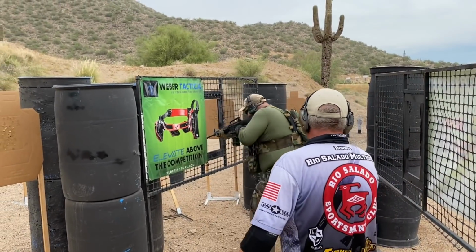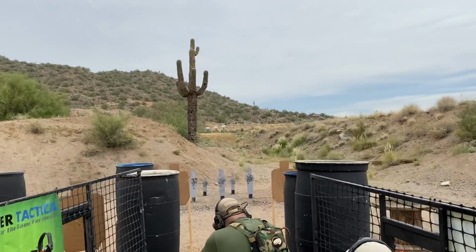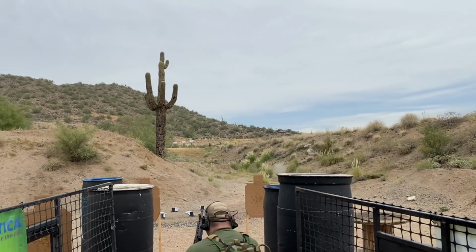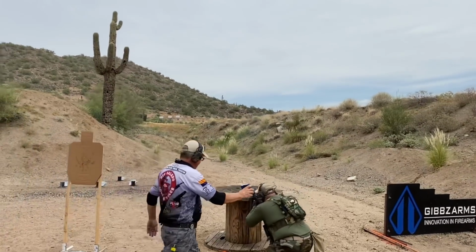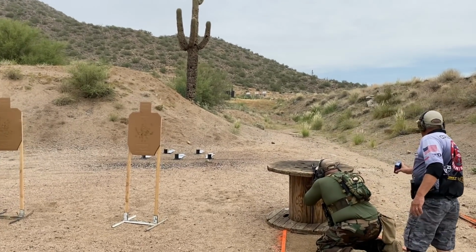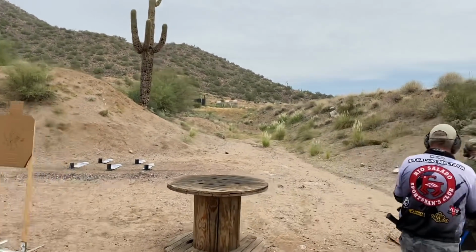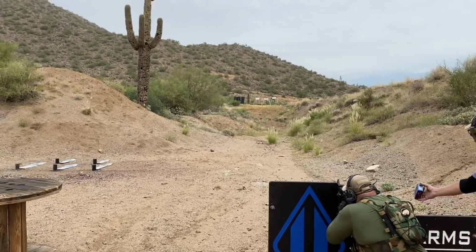Really simple close range engagements on paper. From the front here, there's 2 paper and the steel array in the middle. I reload on the move and take up a supported position to re-engage the 3 steel targets. Every little thing helps. I use my support hand to push off and get out of position quicker. In this position, I push my PCC into the corner for the most stability.